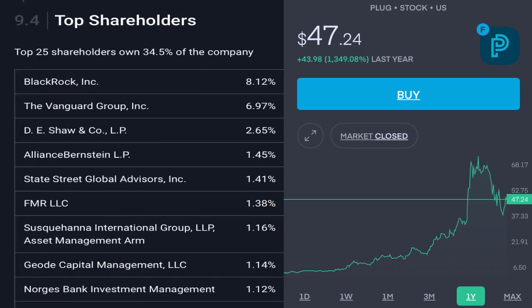So the top 25 shareholders of the company are BlackRock, Inc. and Vanguard. So they're two probably names that you know well, obviously. Two massive institutions, and obviously very reputable as well. So there's a few others on there who I'm not too sure about, but the big boys who own this stock are BlackRock and Vanguard.